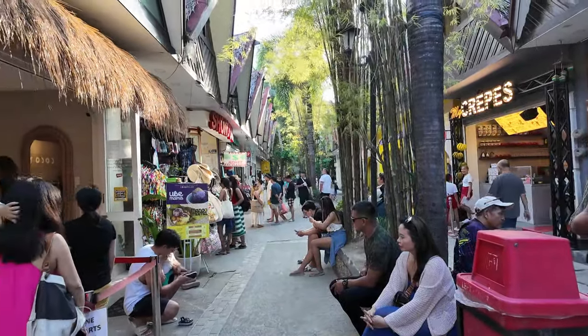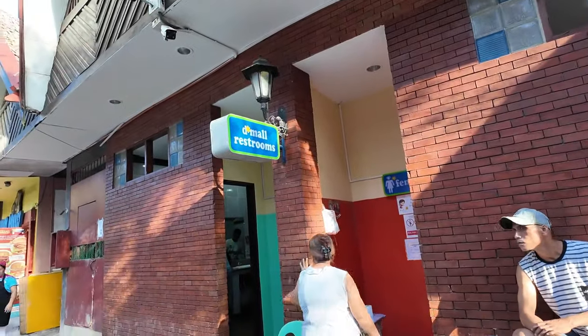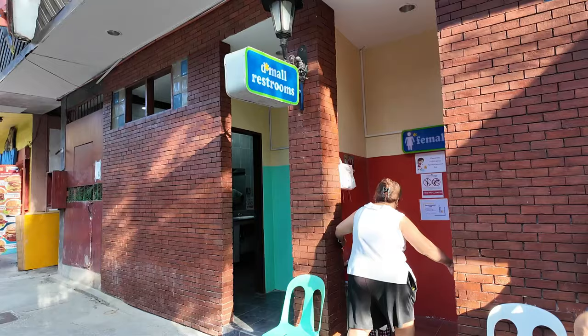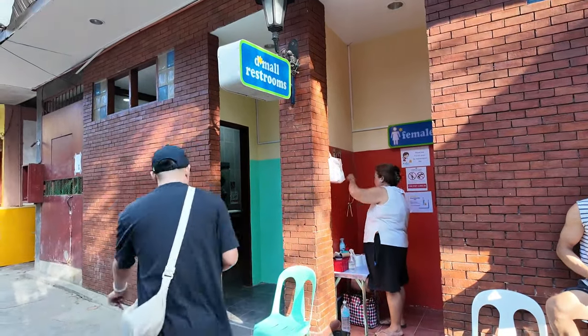So dito sa D-Mall, beside Coco Mama, there are restrooms. So for 10 pesos, okay naman siya, malinis naman. But you have to pay 10, bibigyan na kayo ng tissue, ganyan.